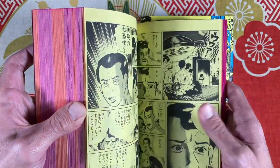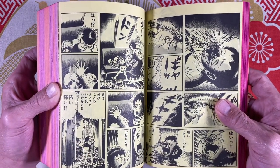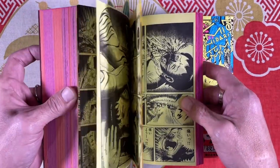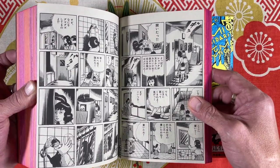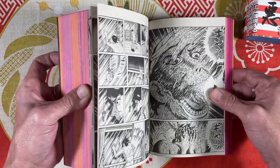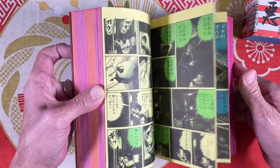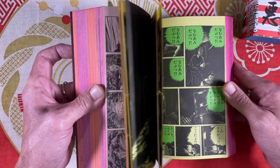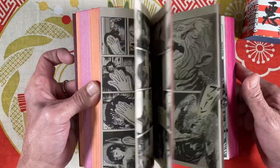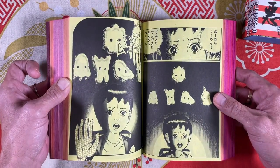It's been years since I've read it, but I'm going to come back and reread it now that I have the Perfection edition. Dude, check out those color pages. I'm telling you, they're so vibrant in person, the camera just does not pick them up as well. Maybe I should drop it down here a little bit, get more light on it. Rusty Scissors, amazing. Yeah, the colors, just great.